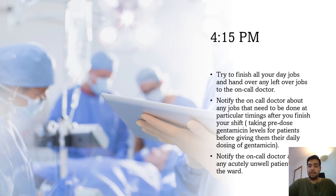If there were any leftover jobs, those were handed over to the on-call doctor for the day, and the on-call doctor was notified about any jobs that were needed to be done at a particular time as well, such as taking pre-dose gentamicin level for patients before giving them their daily doses of gentamicin, and we also used to notify the on-call doctor about any acutely unwell patients in the wards. So that used to be done by 4:15 p.m.